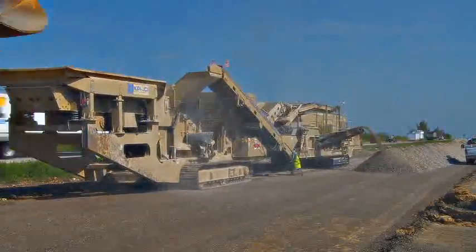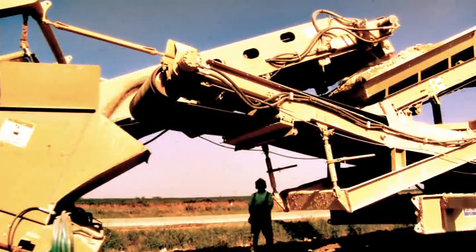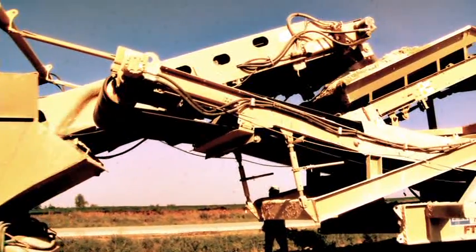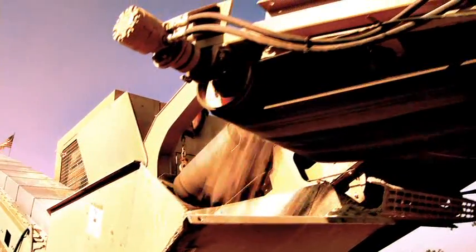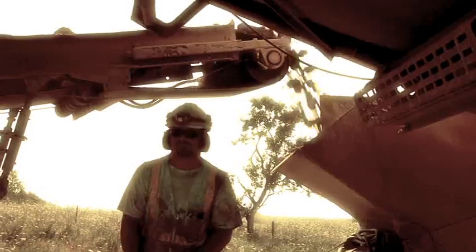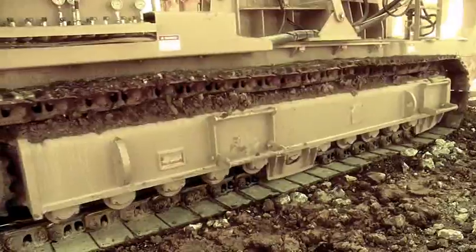We would move this equipment anywhere from 20 to 40 seconds, depending on, like I say, the feed size. If we're feeding smaller material through and it's screening out really well, we're going to be moving faster, and it could be every 20 seconds we're moving the plant forward, keeping on coming down the main line, or if we're feeding bigger material, it could take 40 seconds between moves.